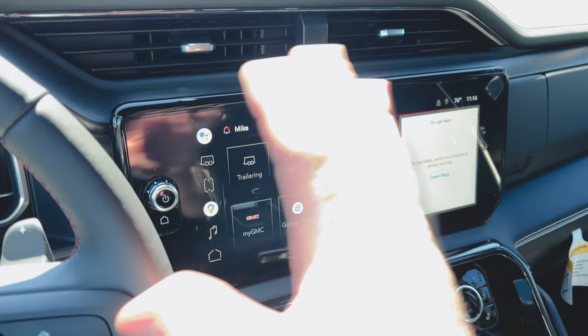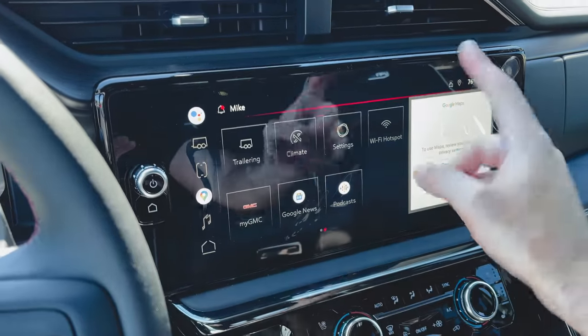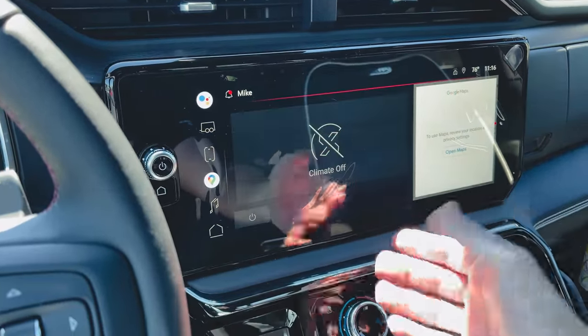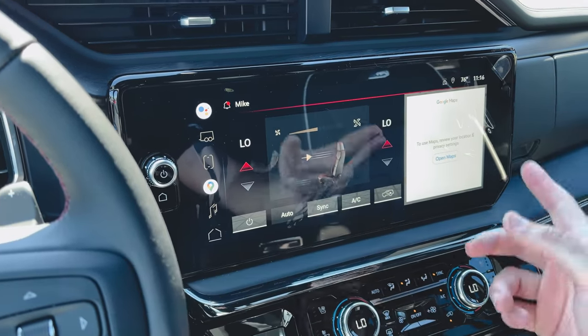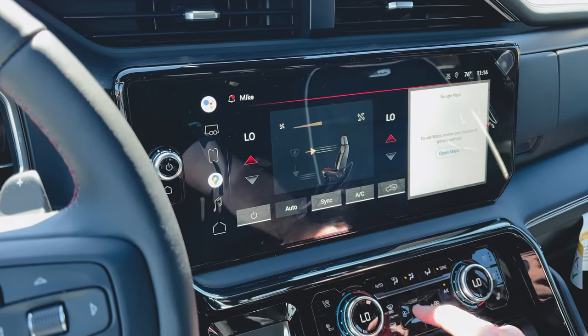Super cool. It's actually going to spread to multiple displays. Huge, huge improvement. You get your podcasts. You get your 4G LTE Wi-Fi hotspot. You can, of course, control your climate control through here now. You'll also notice I've got the split screen going on. Oh, wow, that AC feels nice. I tend not to keep the AC on so you guys don't have to hear the fans while I'm doing these videos, but that feels good.